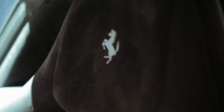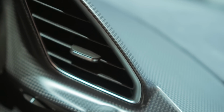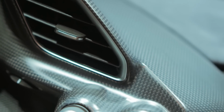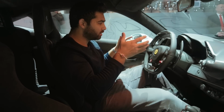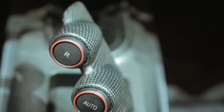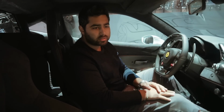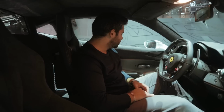We'll get close-ups, but that's pretty cool, like the Ferrari here on the straps as well. Alcantara everywhere, satin carbon, which is really, really nice. Not too different from the 488 in terms of what your cockpit view is. And the stalk here is still from the Speciale, so that's not too much of a change. But obviously we don't know how fast this goes on a track until we drive it. So let's look around the car, show you from the outside.